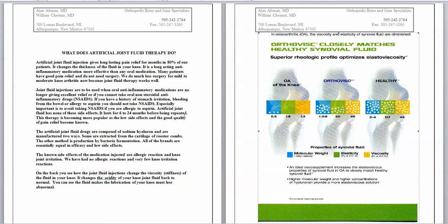It lasts 6 to 24 months before it's repeated. The therapies become more popular as the low side effects and the good quality of pain relief becomes known. I mean, people just don't have pain. They will go through the entire day without noticing any problems with their knee. I ask people if they can squat without any pain, and it varies. I have some people who can squat, and some people who still have discomfort in their knees if they sit on their heels. But they just avoid that.